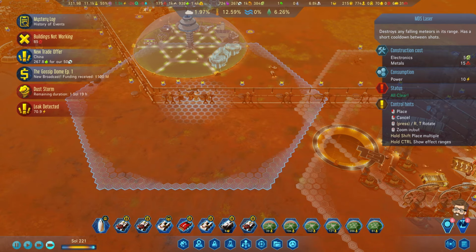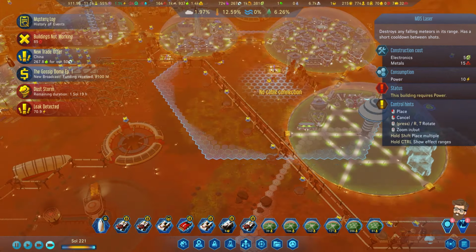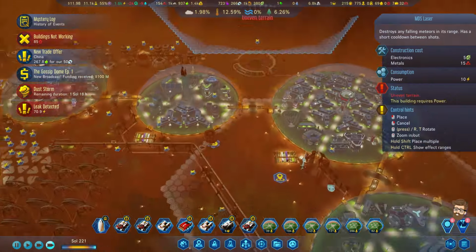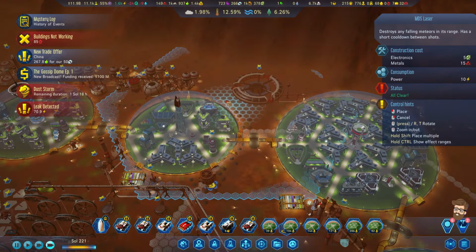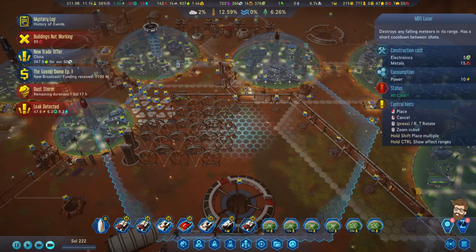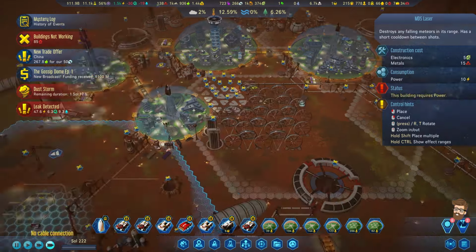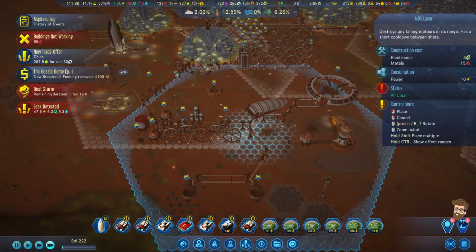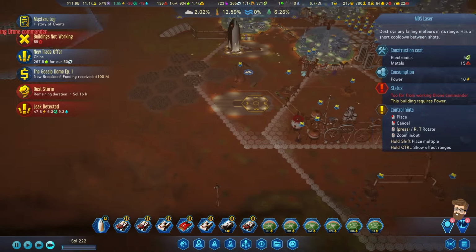Make sure we've got plenty of protection on all this stuff. This is going to eat through a lot of metals and electronics. Admittedly, I don't have a lot of metals going right now, but protecting this is kind of important. You know, don't want people to die. It's a weird thing, wanting to protect people from dying. Definitely want to protect that.